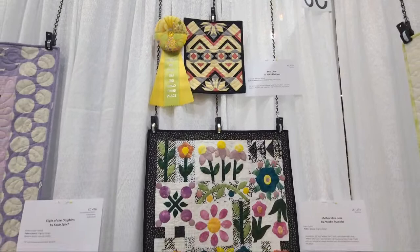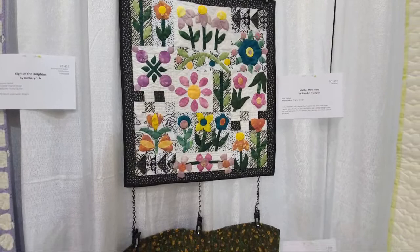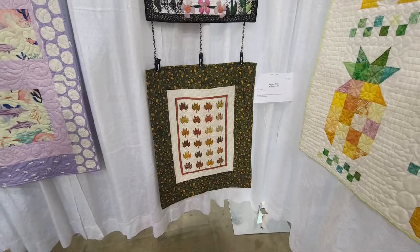A lot of periwinkle, me too. A lot of periwinkle. That's by Kate Metheny. We're in the tiny category right here, these miniatures. This one here is by Phoebe Trumpler. And this guy here is by Suzanne Hall. And those are in the miniatures.